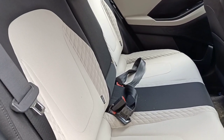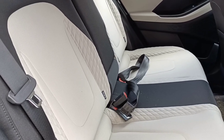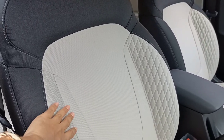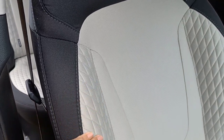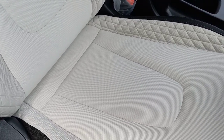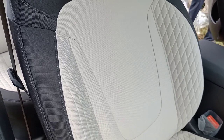So this is the actual material that Hyundai provides us. It's a fabric. The fabric is not so comfortable for a long ride, and if you spill something on this, the stain remains there. That's the most important disadvantage of this, and that's the reason we guys prefer leather covers.